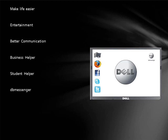Nevertheless, dBook can be best described as a business helper and a student helper. New applications will be added on the dBook, such as dB Messenger, which allows you to communicate free with other users, as well as the dB Store.